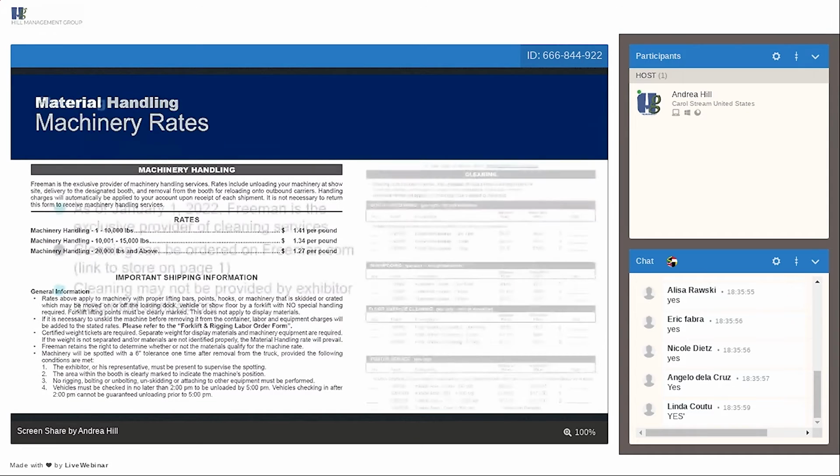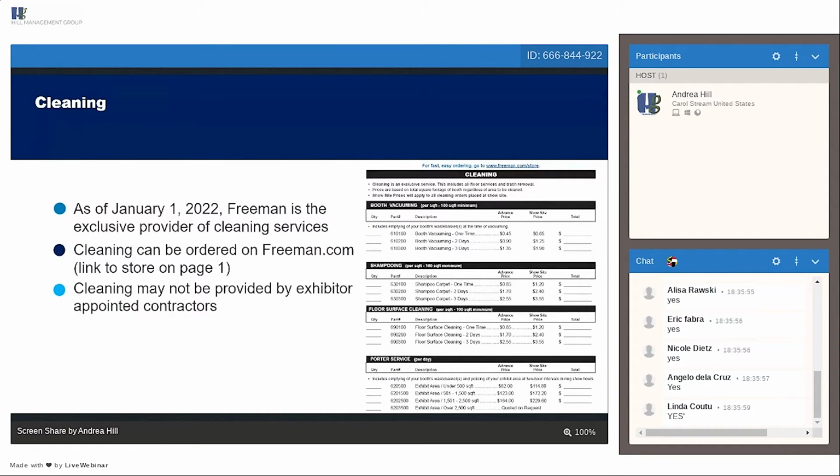Next slide. Yep, thank you. So aside from the change from 100 weight to the per pound model, another change since the last time the MJSA was held is that the Javits is no longer the provider of cleaning services in the hall. As of January 1st, Freeman is the exclusive provider of cleaning services. You can order your cleaning services through Freeman online, just like any other Freeman service that we offer.